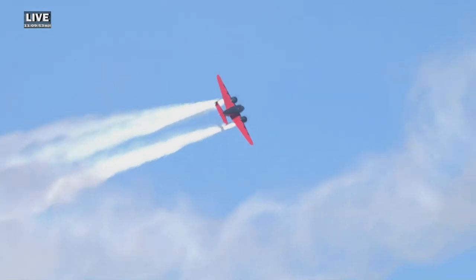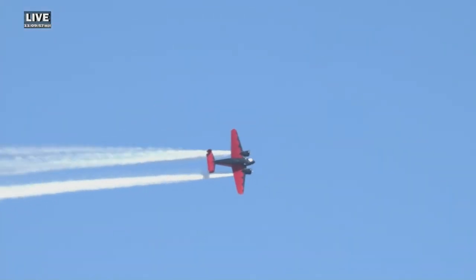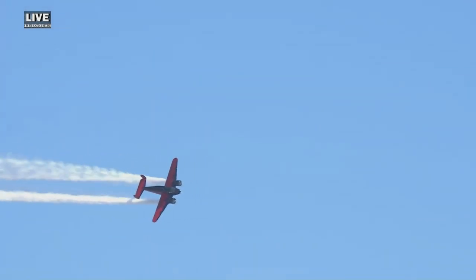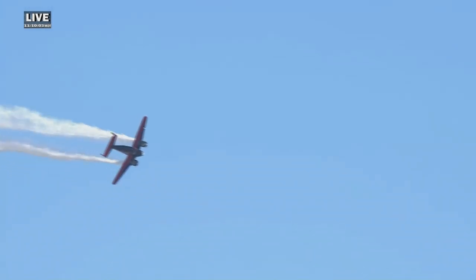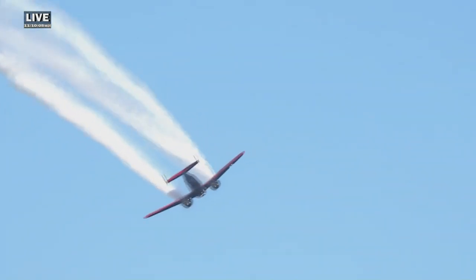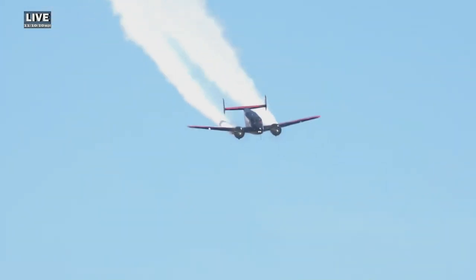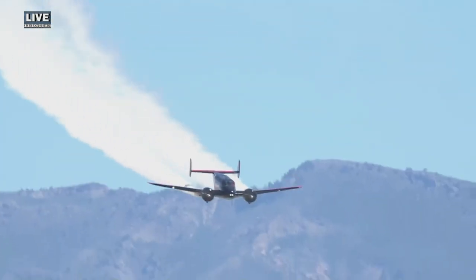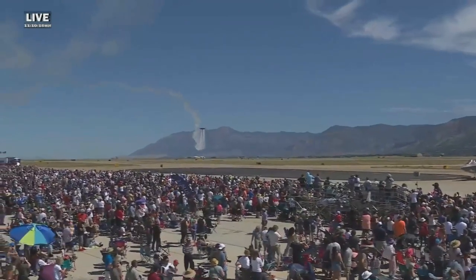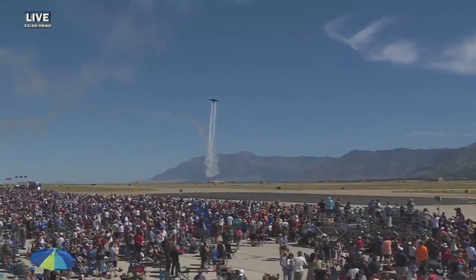When you are legal to solo, he soloed in his grandfather's 1928 Travelair 4000 biplane. To date, this pilot has flown over 85 different types of aircraft, from the Piper Cub to the mighty B-29 bomber. He's a flight instructor, 5,000 hours, residing in Siloam Springs, Arkansas.